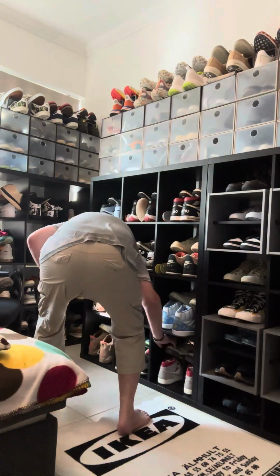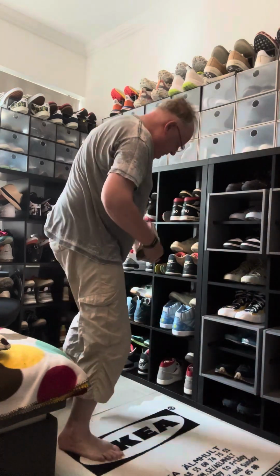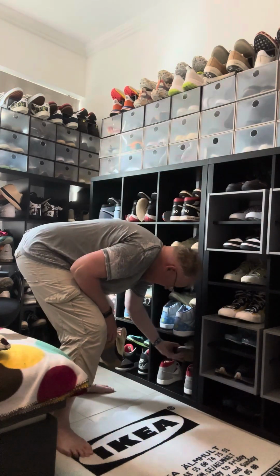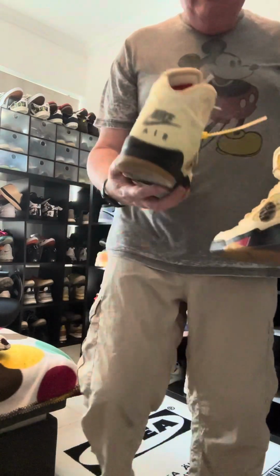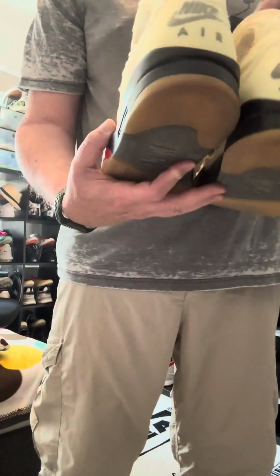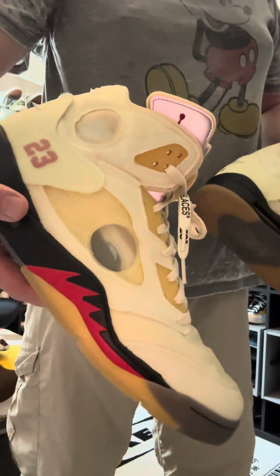Last two pairs. Let's grab the other one with the tag. Off-Whites. Jordan 5s, I believe. 5s and 6s, they always confuse me. I never knew the difference. Somebody else is going to roast me for it, but whatever. I don't care. Has the cutout holes in the side that you see on a lot of the Off-White pairs.